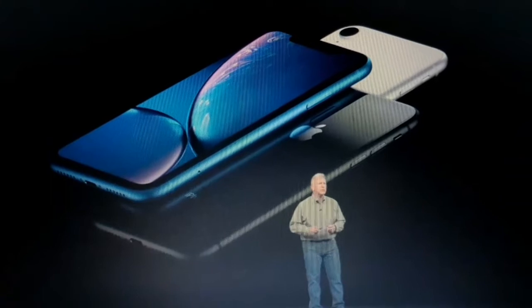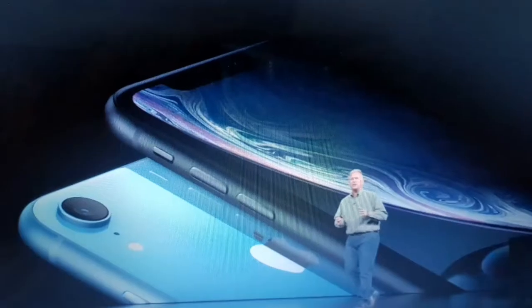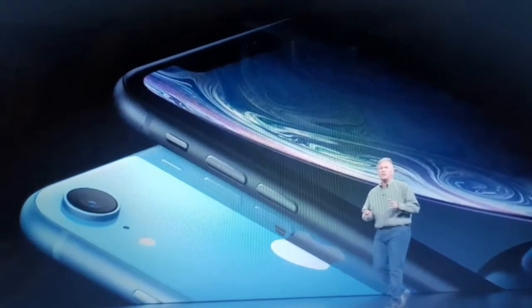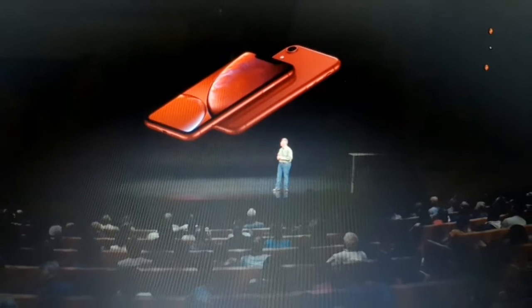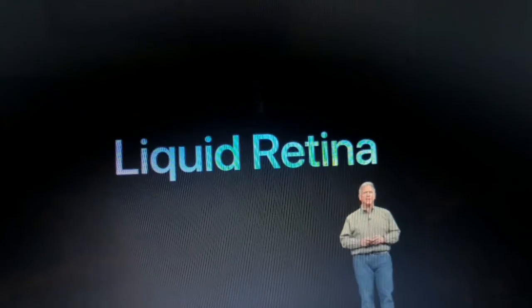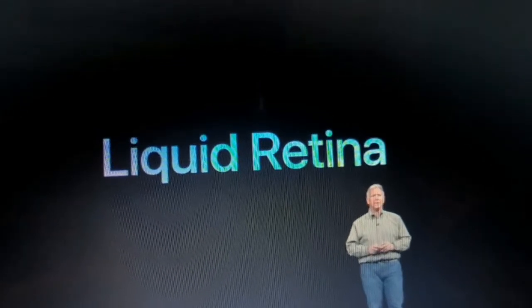Coming to the iPhone XR, here is the iPhone XR in blue. This one comes with an LCD display with thick bezels on the sides of the phone, and a single camera on the back, with stunning colors, an aluminum frame, and a glass back. This phone also comes with dual SIM support and a Liquid Retina LCD display.